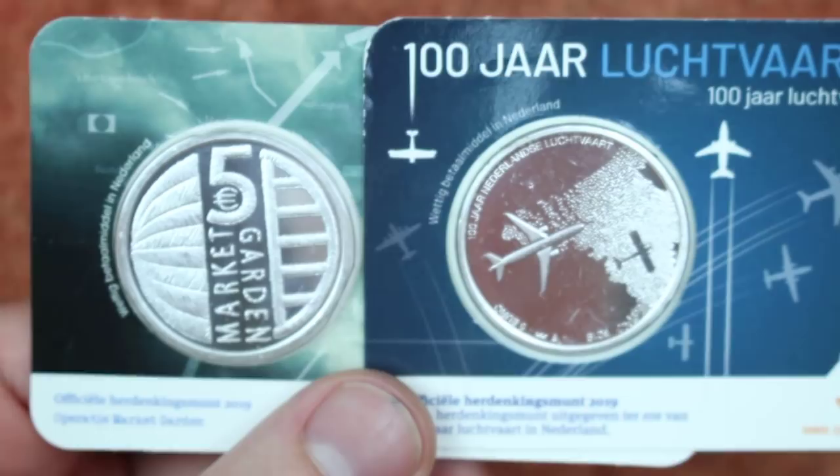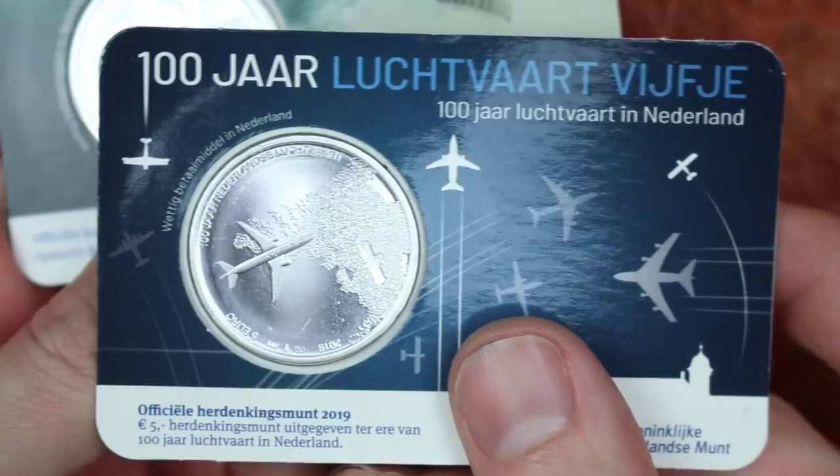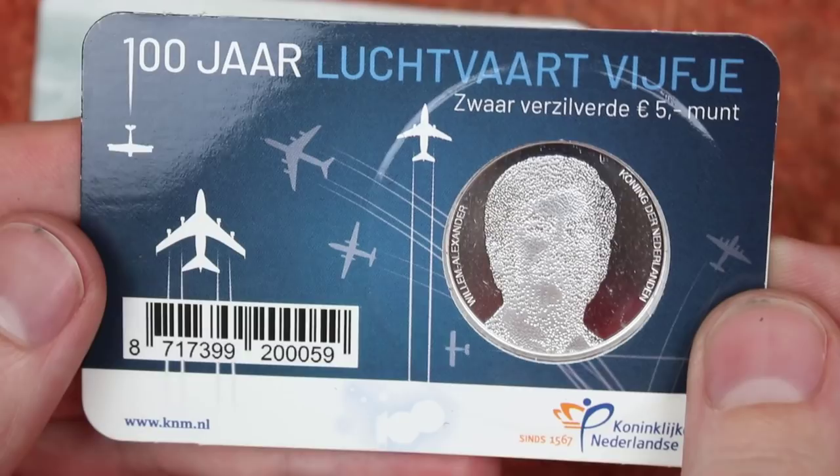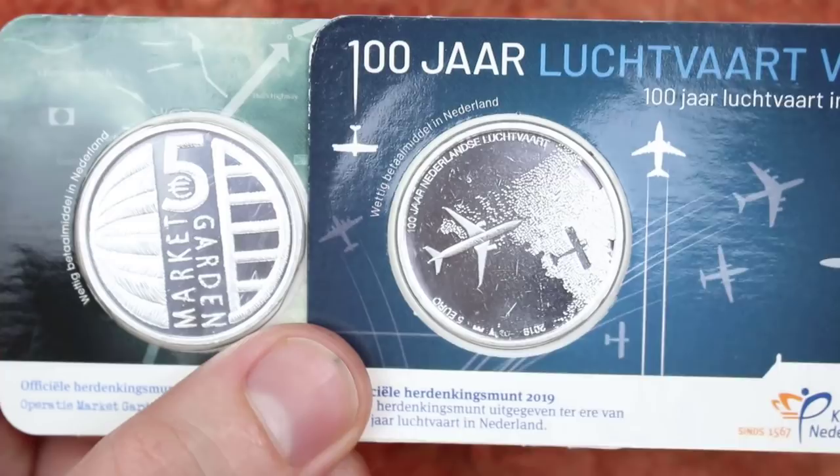So Mike came all the way from the Netherlands, messaged me asking to do a trade for some UK coins. And in return, gave me these two €5 coins from the Netherlands, which is stunning. I like that they're the size of a debit card. This was 100 years of aviation in the Netherlands, and this was Operation Market Garden, which is very cool. He messaged me prior to coming along, because obviously it's a long way to come from the Netherlands, isn't it?